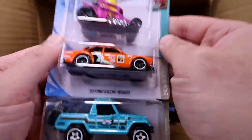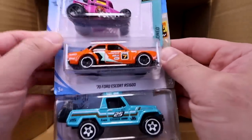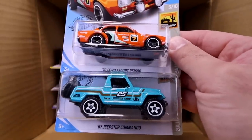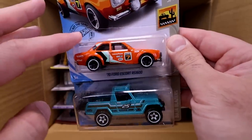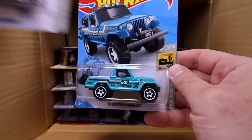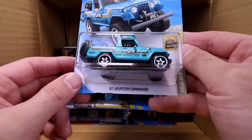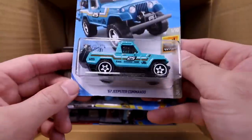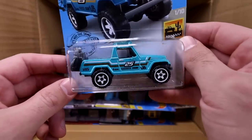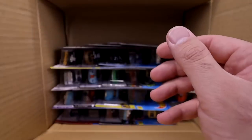But for this one, we'll be seeing all the cool ones inside. We've got a Skull Shaker, new color variation for that one. We got the 70 Ford Escort RS 1600, and I believe this one comes as a Hot Wheels ID Edition car, so it's a possibility we'll get that in this case as well. There is the Jeepster Commando, and this one is not the Super Treasure Hunt variation. This is the mainline variation of it. Go ahead and put that one aside.